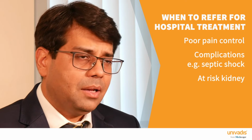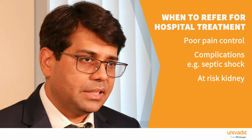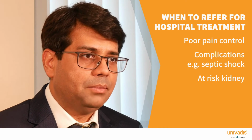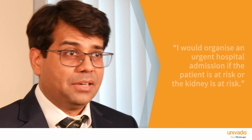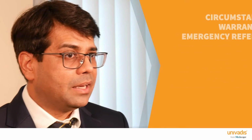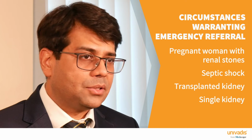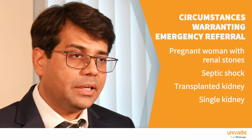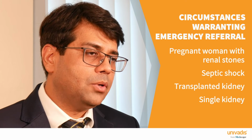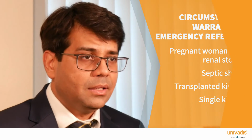If the patients are not stable and they are still in pain, they may need more analgesics like morphine or intravenous paracetamol as per the NICE guidelines, so they would require hospital admission. I would organize urgent hospital admission if the patient is at risk or the kidney is at risk. So, as an example, if someone is pregnant and has a renal stone, they should be offered admission to hospital. Patients who are in septic shock or with a high fever and tachycardia and high respiratory rate should be offered admission. And similarly, people with transplanted kidneys or having a single kidney are high risk.